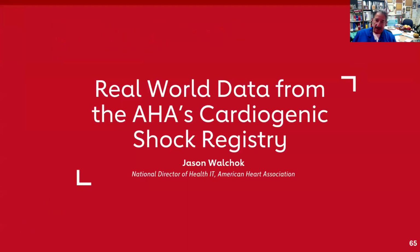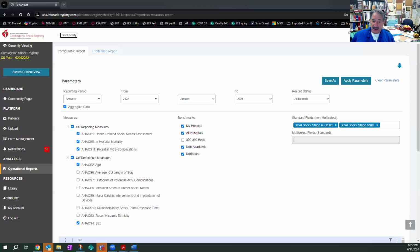And last slide, I'll turn this over to Jason Walchuk to show you, as many of you are sites looking at or supporting the registry already, what you can do with your own data. Jason? Thank you. It's a pleasure to be here with you guys. Just wanted to take a few minutes here to tie a few pieces together and show how sites and how you that participate can leverage the registry and the data collection within the registry system and the platform that we have provided to you for reporting and analytics.